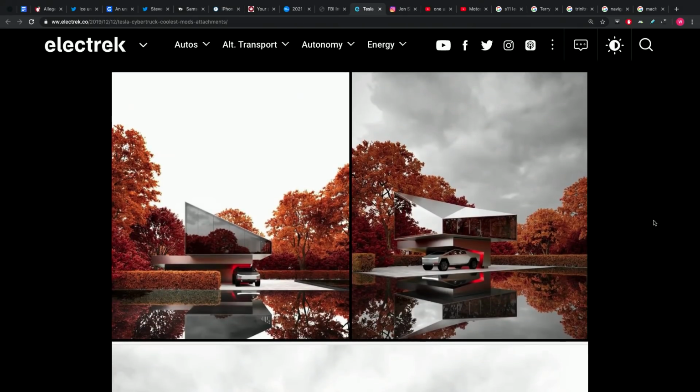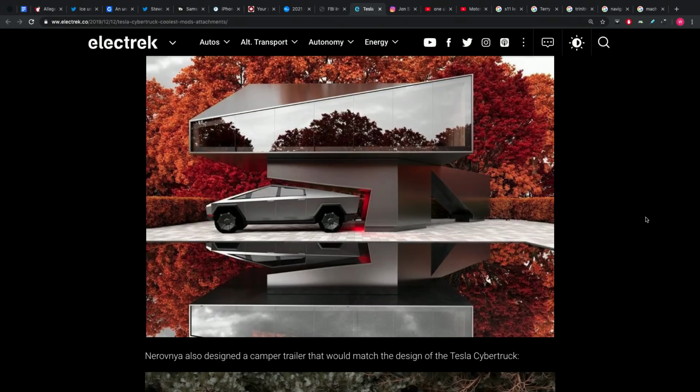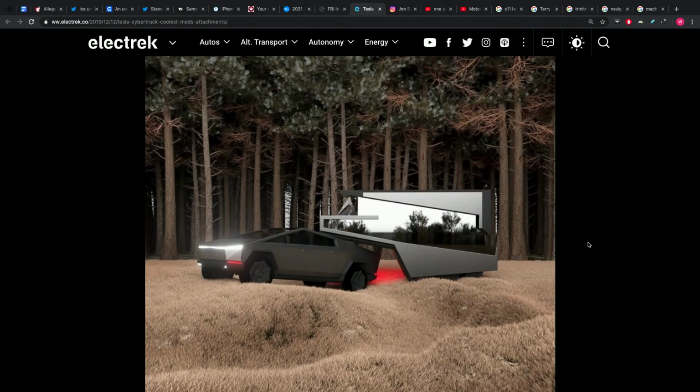If you scroll down a little bit more, you'll see the Cyber House for your Cybertruck. Oh, nice. With a parking spot in the shape of your Cybertruck. And then we have an even more advanced version of the Cyber Camper with a huge window on the side, because you got to catch the vista, because you'll be looking at a lot of vistas when you live that lifestyle. And apparently this trailer can go off road, because look at the hills this guy's got to climb with the trailer attached. That's looking like a recipe for a disaster right there.